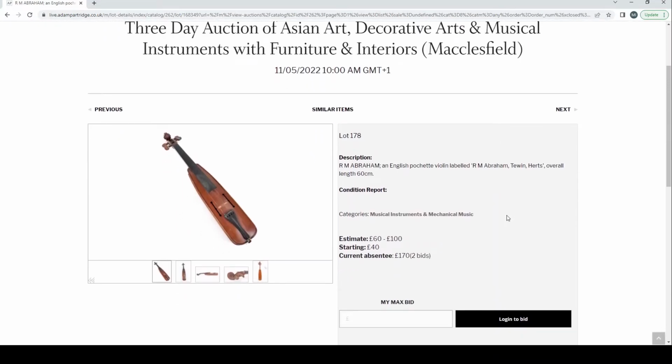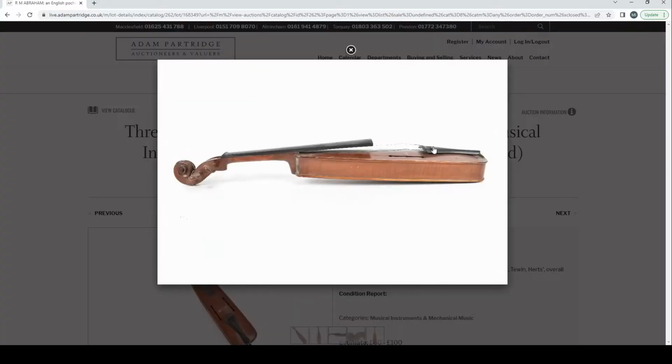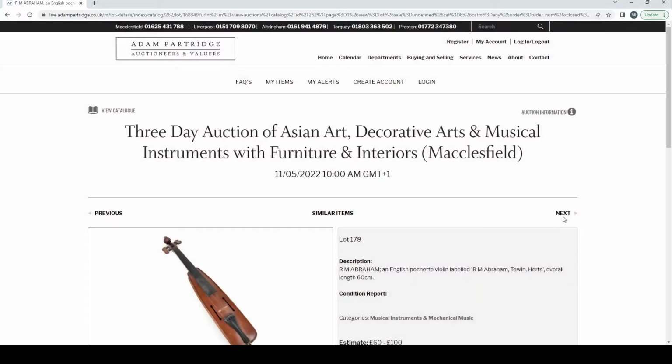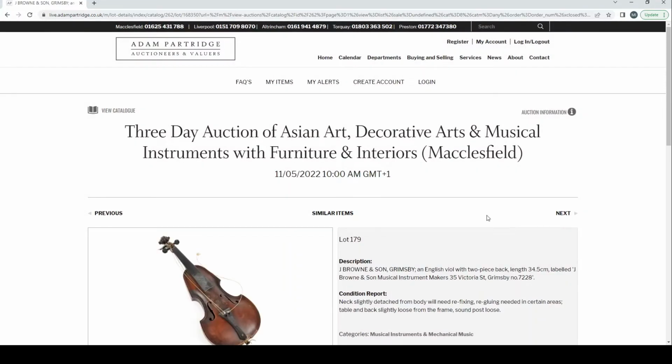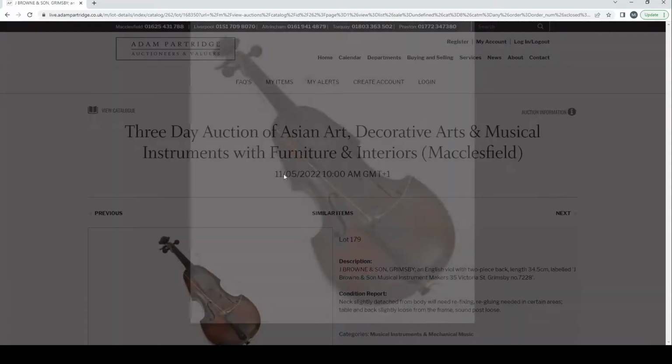R.M. Abraham, English pochette violin. Yeah, once again, we're getting the absentee bids already. I think it's really people that collect these pochettes. J. Brown and Son Grimsby, an English viol with 2-piece back. That's quite interesting. Neck slightly detached from body. There you go, 2 absentee bids already on that.